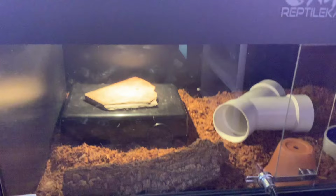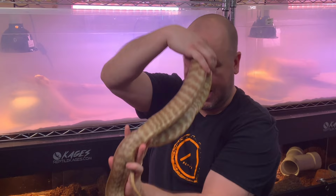Easy terrestrial setup. So if you want to keep them in a rack or keep them in a cage like we have here, that's an option. So a lot of great flexibility in their caging. And again, beautiful animals as you can see here. So that's our Woma pythons.